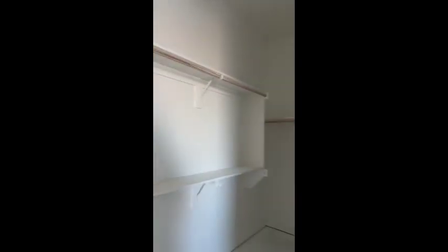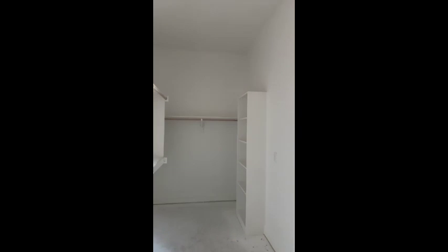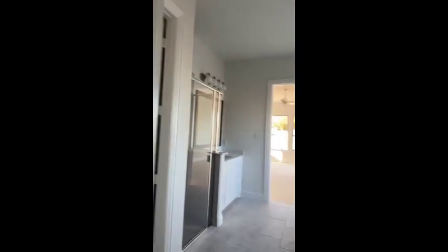He'd have a great walk-in closet. He's not going to have any complaints here. He'd have built-ins. He'd be able to see all of his things. I don't think he's going to have any complaints on this house, y'all. I think he's going to like it. It's going to be all about whether those special incentives bring it down to where he wants it to be.